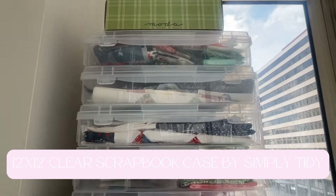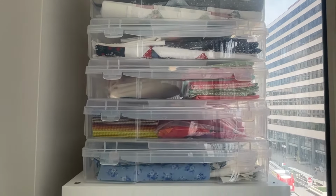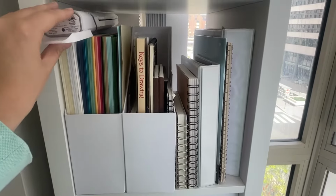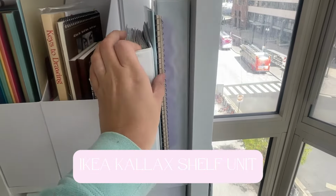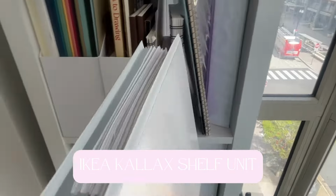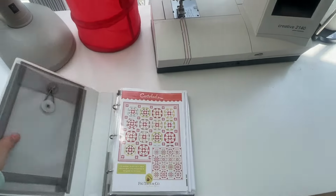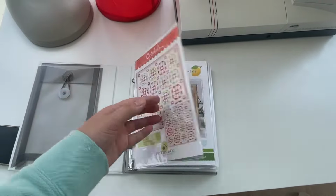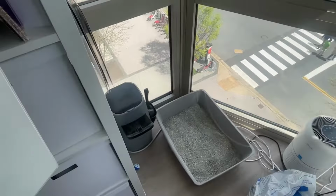Now here are my project bins. This is where I keep all of the blocks and fabrics associated with my different quilting projects. I got these boxes from Michaels. And then in this storage unit I got from IKEA, I keep some paper, some sketchbooks, some books, and of course my quilting patterns, which I keep in this mini binder that is filled with patterns, and they are encased in sheet protectors. So that is the top shelf.